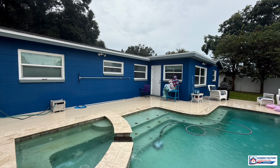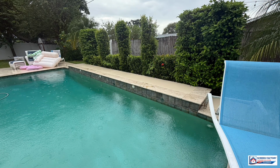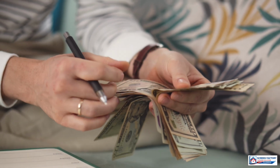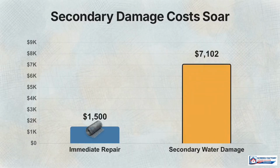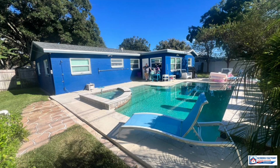Without the mesh to break the wind and deflect the rain, water can pool aggressively around your pool pump machinery and soak your patio foundations. It is tempting to delay repairs to save cash today. However, leaving equipment and foundations exposed leads to secondary water damage that costs significantly more to fix later. Waiting too long turns a manageable exterior repair into a much larger crisis for your home's interior and infrastructure.